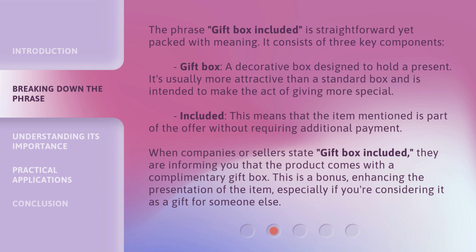When companies or sellers state, gift box included, they are informing you that the product comes with a complimentary gift box. This is a bonus, enhancing the presentation of the item, especially if you're considering it as a gift for someone else.